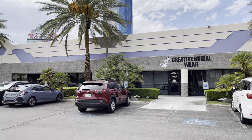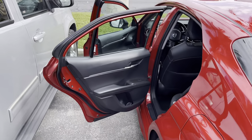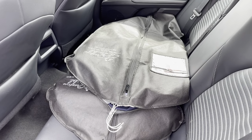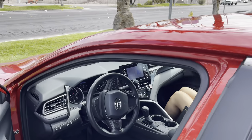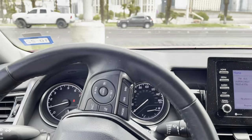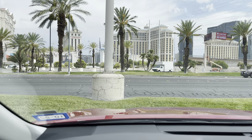Just leaving our Creative Bridal Wear. Got the two suits steamed and pressed in the back. And we're thinking of heading to, I think we're gonna head up to Palace Station, right? Oyster Bar? Yeah. Yeah, get some food, we're starving.